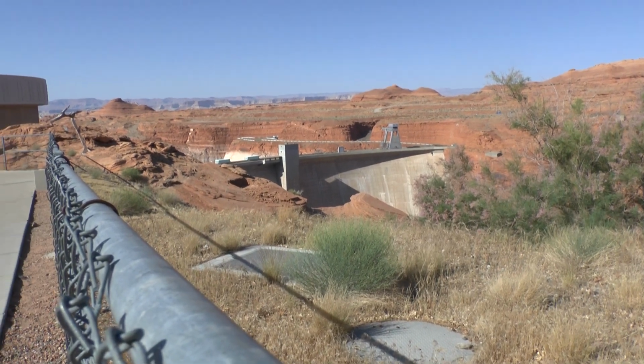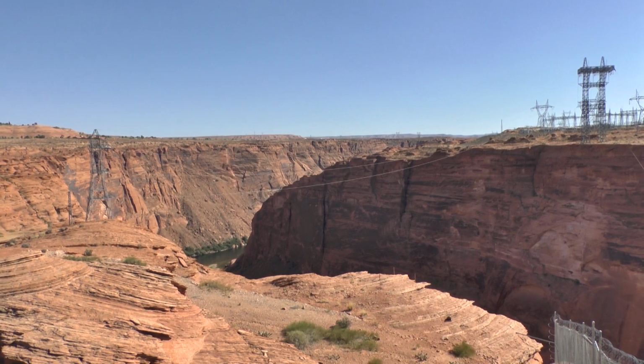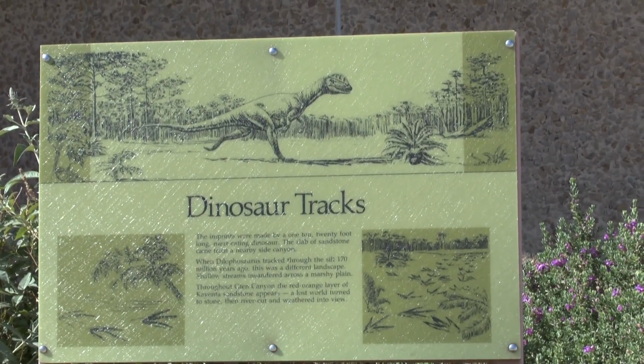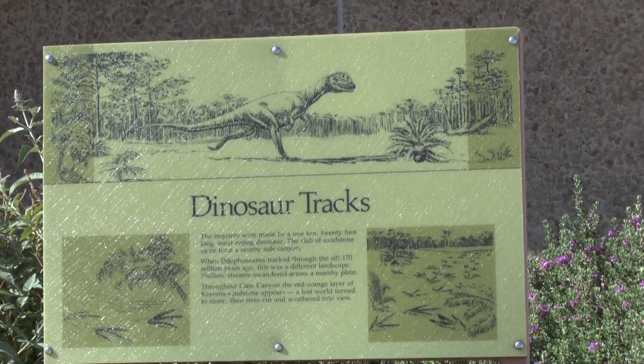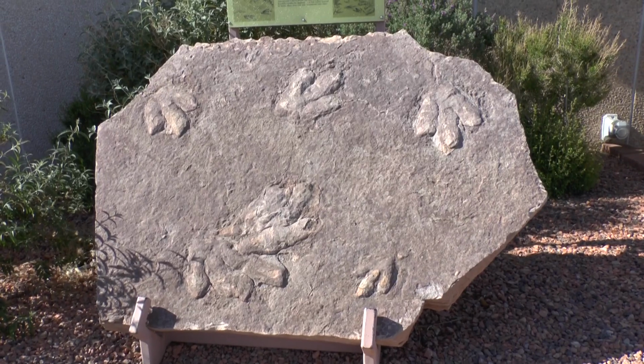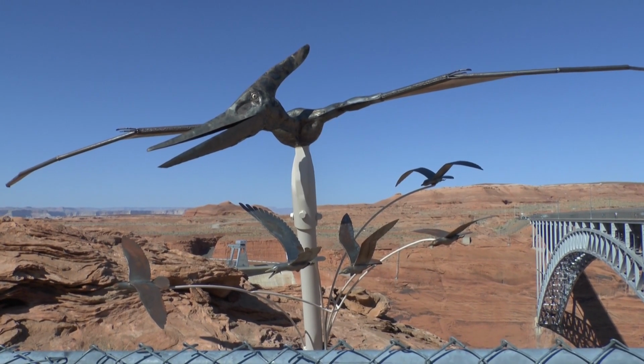We get our first view of the dam and Glen Canyon in a land once ruled by dinosaurs. A conveniently placed sign gives lots of details, together with some remarkable, well-preserved dinosaur footprints. But you better watch out, there are pterodactyls about.